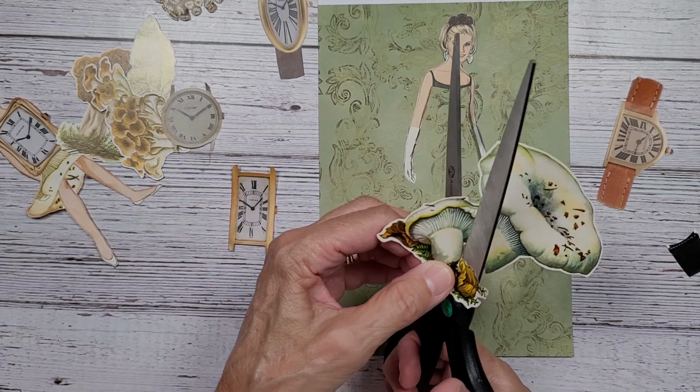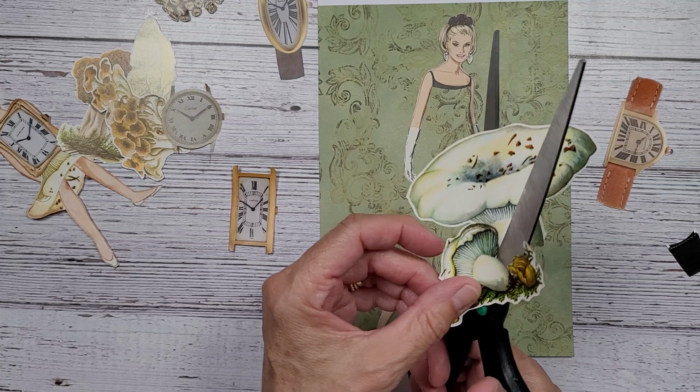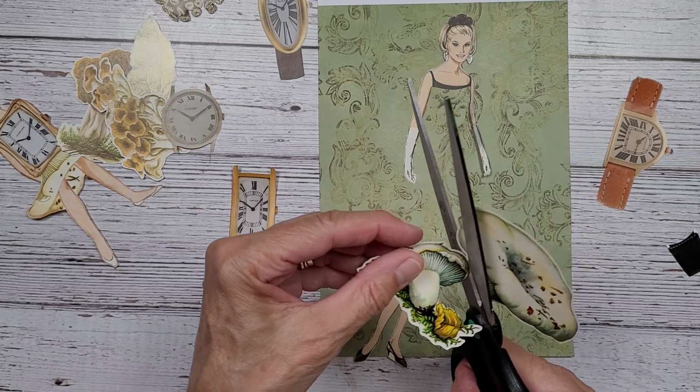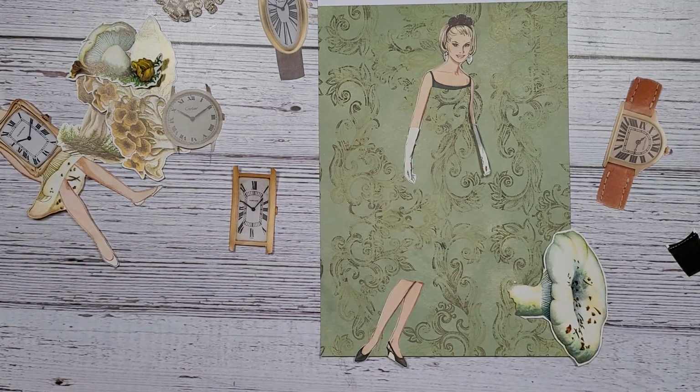Boy, I had the air conditioning at 71 and then it got kind of cold. I turned it to 72 and boy, it really makes a difference in my craft room. I am roasting.